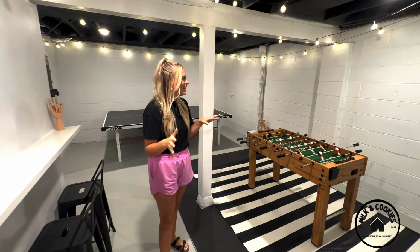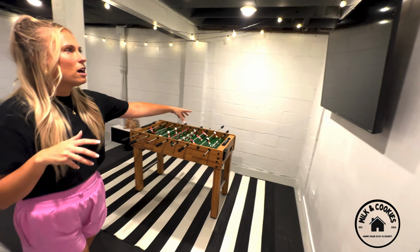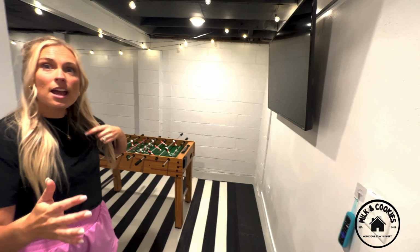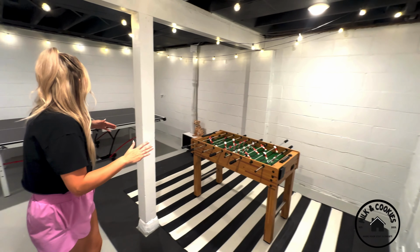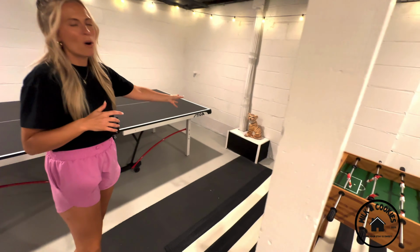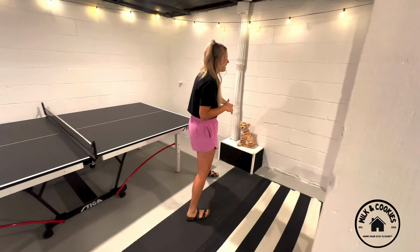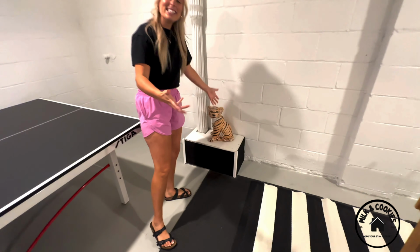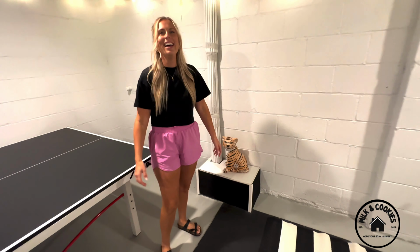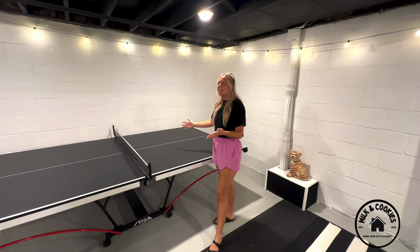But as you come into the game room, you are going to see the foosball table. We also have a 55-inch TV that you could watch the game on, play some music. Back here, we have our little tiger friend because this is actually where our water shuts off, so we don't want people standing on there. But I just thought this tiger was such a cool touch, it just makes it a whole vibe. Take a picture with him. What should we call him, Milky or something? Cookie. Cookie's the tiger.